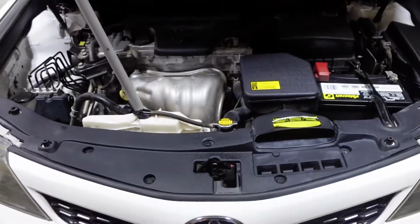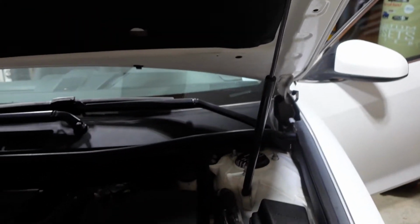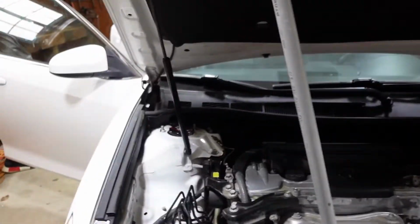But the engine bay looks great. I just can't believe that these screwed up. But live and learn. Let's get back to work. Get the inside detailed, and get it all buffed out.